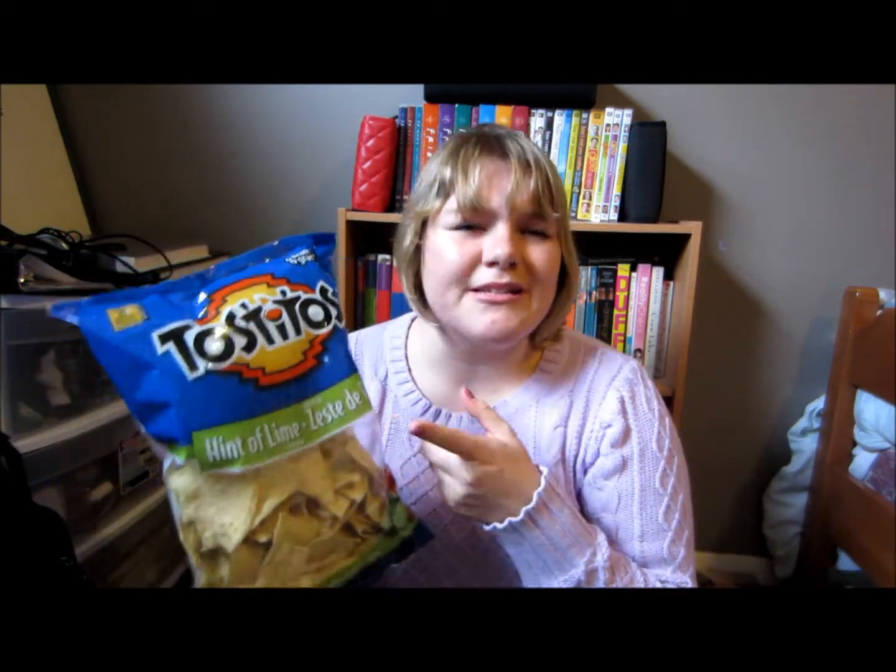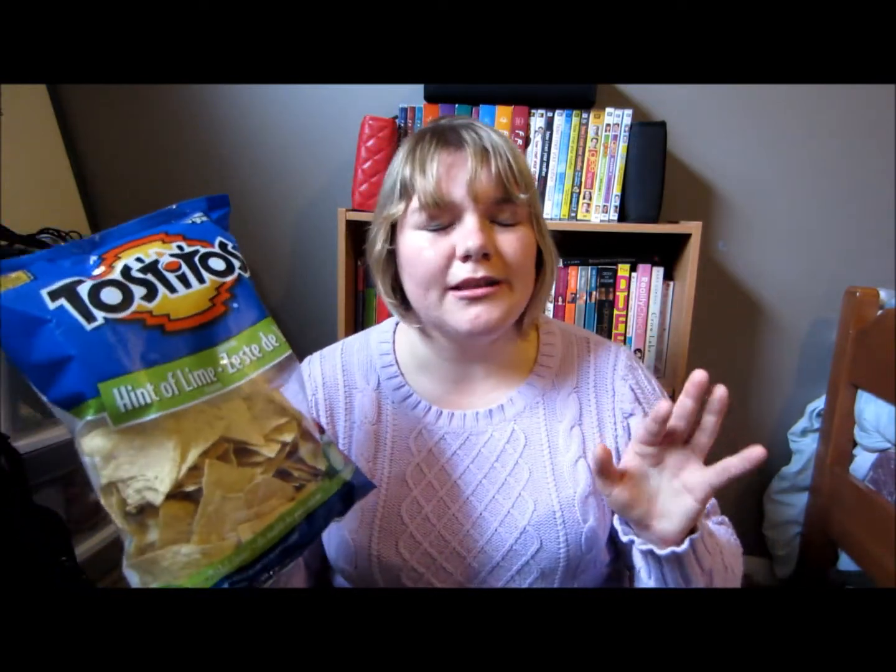And I find the lime is a good flavor, because most things that I would have Tostitos chips with are in the Mexican area of food, and lime is a flavor that is used a lot. So like I said, when I have it with guacamole, there's already lime juice in my guacamole, so the taste is not like they're weird together.